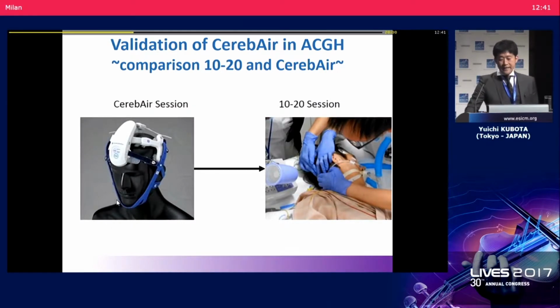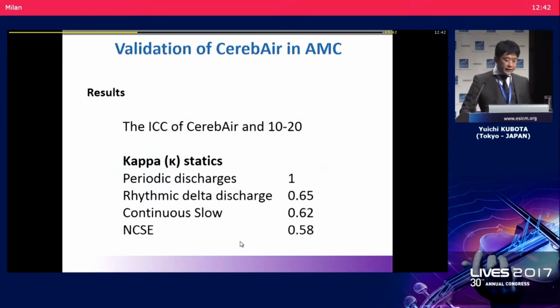I'm going to show it easily on this slide. In this study, we first applied the CerebAir for several hours, then followed by the 10-20 electrode session for several hours, then compared the EEG data. So this is the result. The result is shown in this slide.